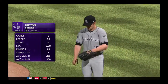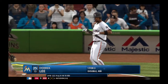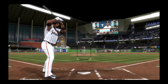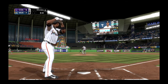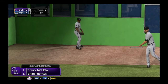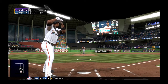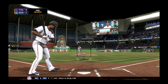Houston Street gets the call from the pen to take over on the mound and start the home 7. Houston Street. Digging in, Derek Lee. He'll start things out here in the bottom of inning number 7. First baseman, Derek Lee. Ready with the first pitch. Here it comes. Looks at a sinker on the outside corner. Action now in that Colorado pen as a southpaw has stood up to throw out there. Here's the 0-1. Waved at and missed, and he's behind 0-2.